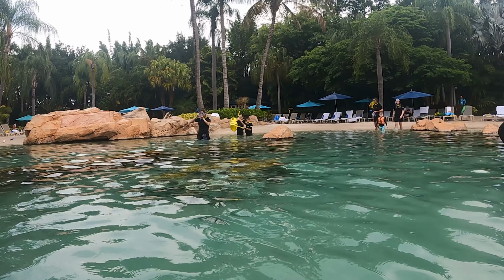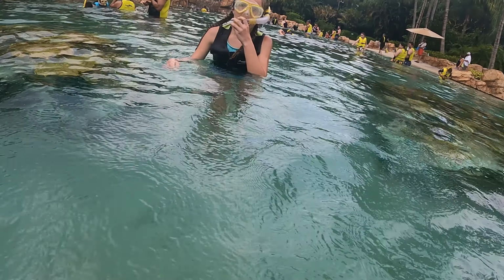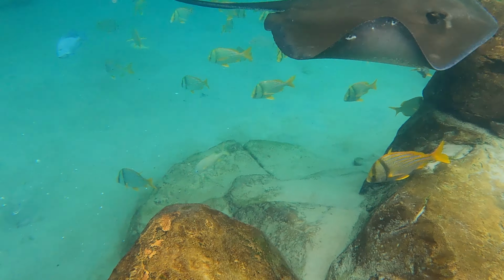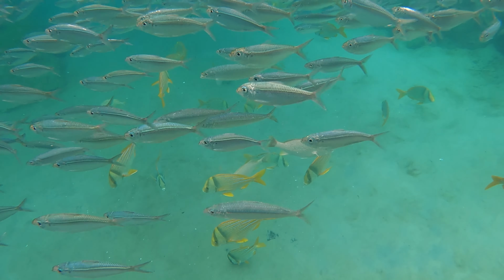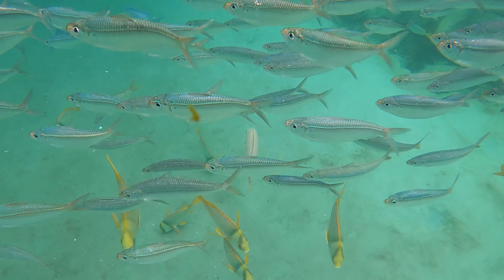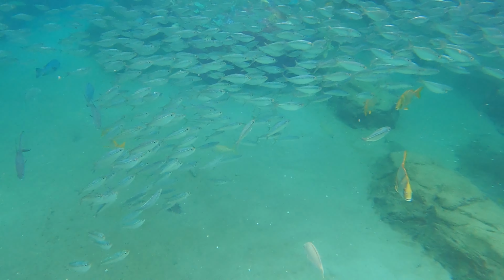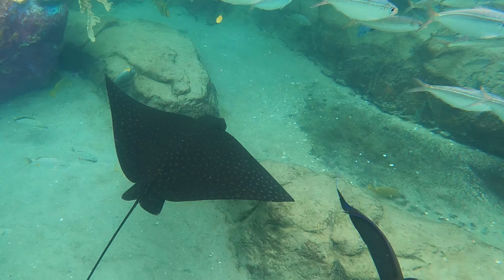Next, we headed on over to the Grand Reef to do some snorkeling. The water here is a little bit colder compared to Serenity Bay or the Windaway River. It is kept at about 67 degrees Fahrenheit. This coral reef habitat is a really fun area to explore. You can see thousands of tropical fish swimming around you. There are also a lot of stingray that you come across, so it's just a really fun experience. They do provide all of the snorkel gear for you, so you don't have to worry about bringing that along. Although if you do have your own snorkel gear that you want to bring, then you can absolutely do that as well.